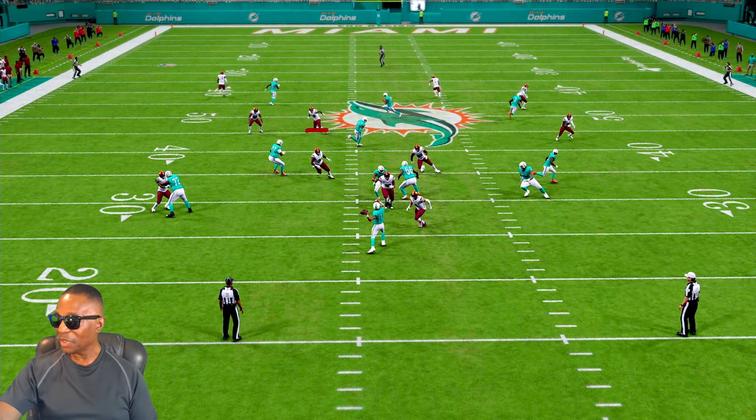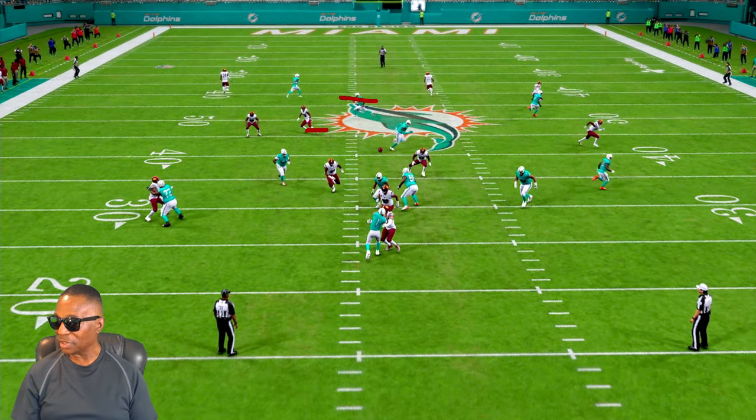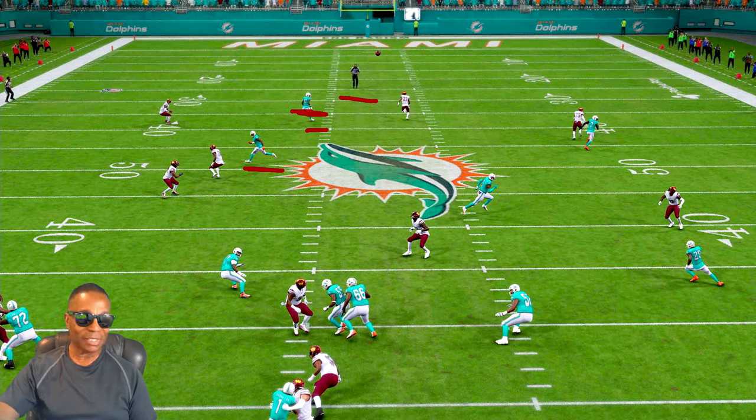Even him is coming down on him. Look. They're looking for work, guys. They're playing that deep zone. So he wouldn't have been open anyway. So Tua made the right decision to go to Tyreek.